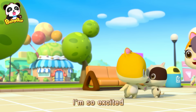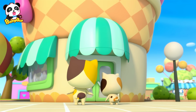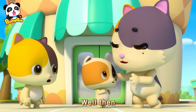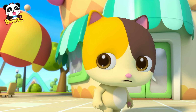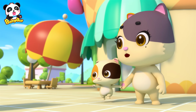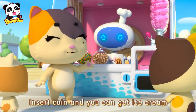I'm so excited. Which ice cream should I pick? Well then, let's come again tomorrow. Look! There's an ice cream vending machine! Ice cream! Ice cream! Mom, I want ice cream! Okay, okay. Insert coin and you can get ice cream.